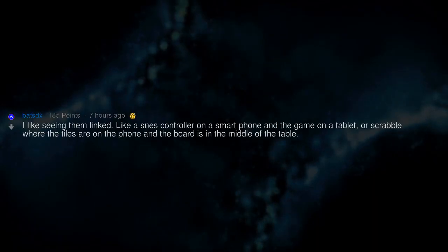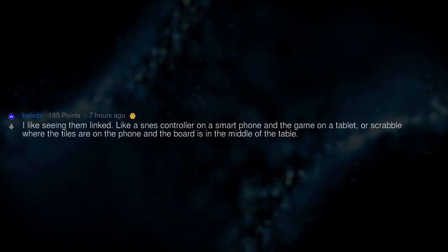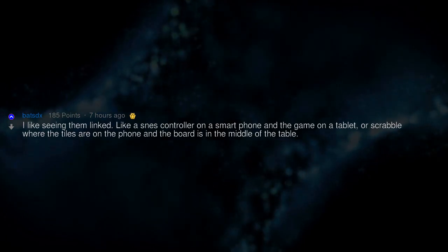I like seeing them linked. Like a SNES controller on a smartphone and the game on a tablet, or Scrabble where the tiles are on the phone and the board is in the middle of the table.